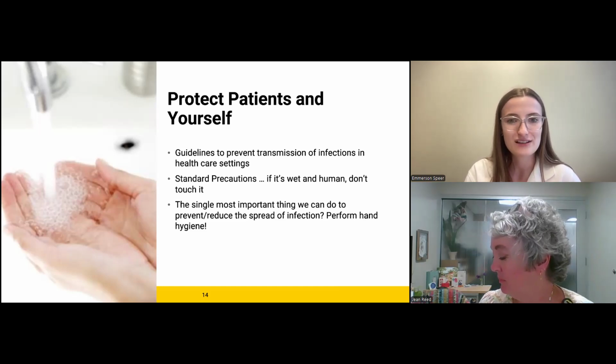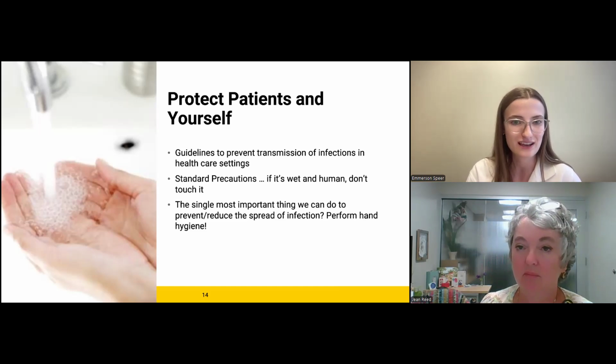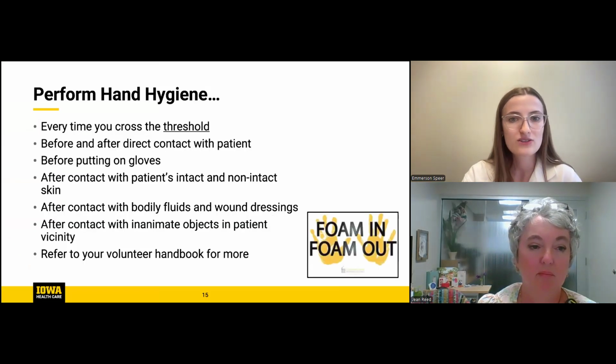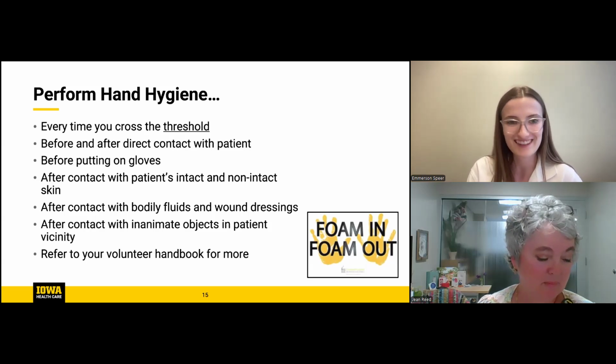One thing we like to say is foam in, foam out when referencing the gel hand sanitizer pumps located outside of every patient room. So when you enter the room, foam in. When you exit the room, foam out. These are all the times when you should perform hand hygiene. Please remember that every time you cross the threshold of an inpatient room, you need to sanitize your hands. Again, foam in, foam out. We can't say it enough.